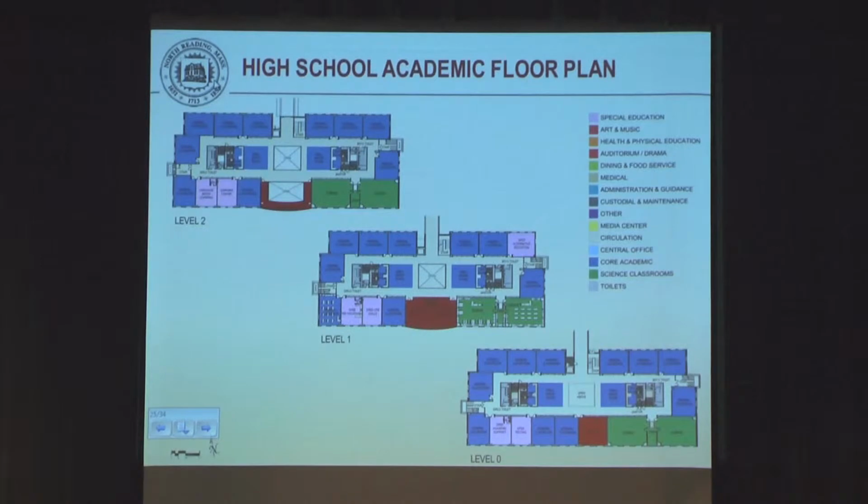Okay, this is a floor plan now of the high school academic wing. Again, it's 3 stories tall, and the 3 stories are very similar. Essentially, as was the case with the floor plan that Ms. O'Connell went over for the middle school, the blue spaces represent classrooms. The purple spaces also represent classrooms for very specific use in special education. The green are science labs, and the red are tech lab spaces.